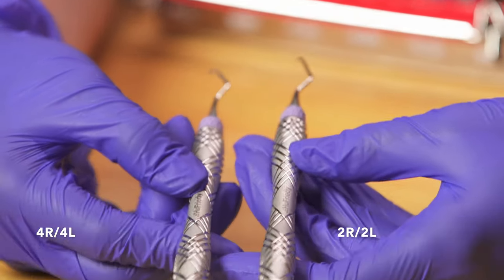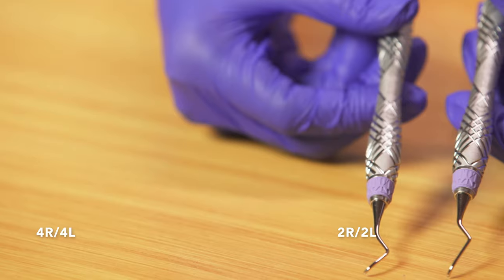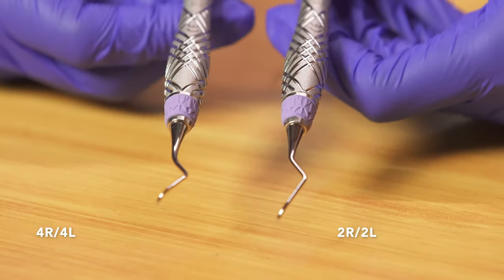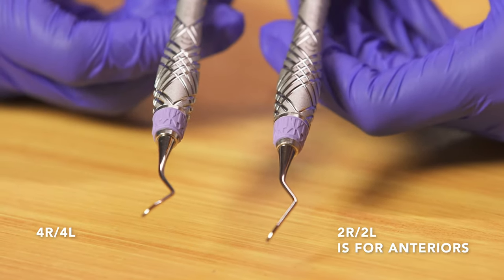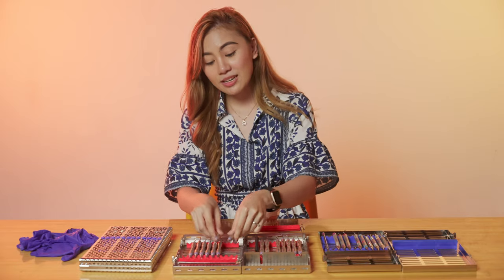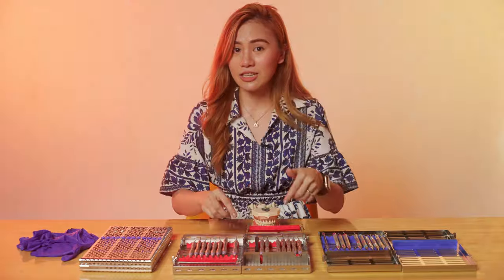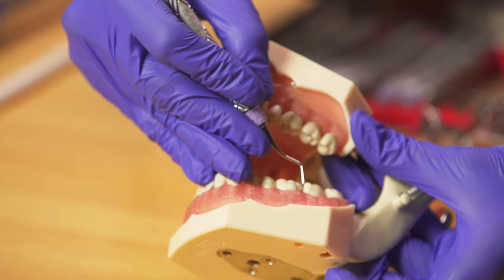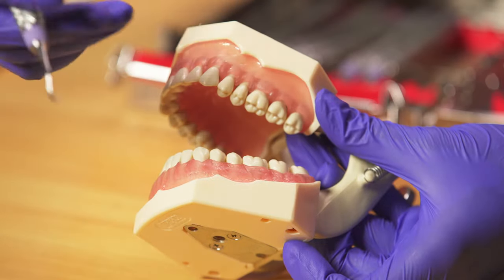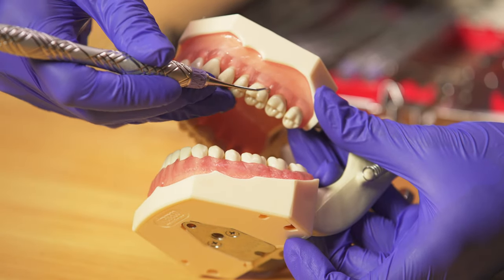We have here the 2R and 2L and 4R and 4L with Harmony Series handles. So 2R, 2L is for anteriors and 4R, 4L is for posteriors. This can be used in any tooth to clean subgingivally. These instruments can be used in most teeth by just changing the finger rest position and adjusting your hand position depending on the quadrant you're cleaning.